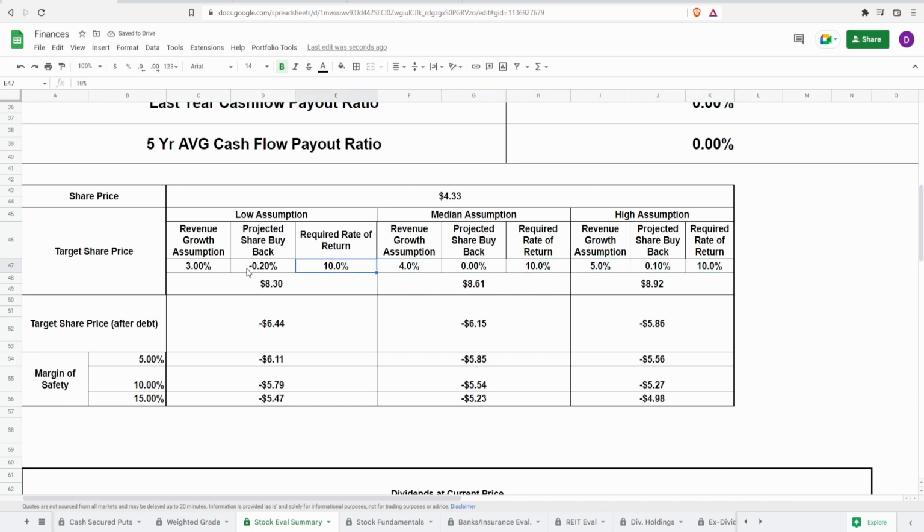Now with that, we do get some target share prices, guys. Not adjusting for debt, $8.30 for the low assumption. For the median, it is $8.61. And for the high one, it is $8.92. Again, I'm essentially going to ignore these because it's just the fact that they have more debt than cash. It is what it is. So pretty much just ignore these. I'm going to focus on these.